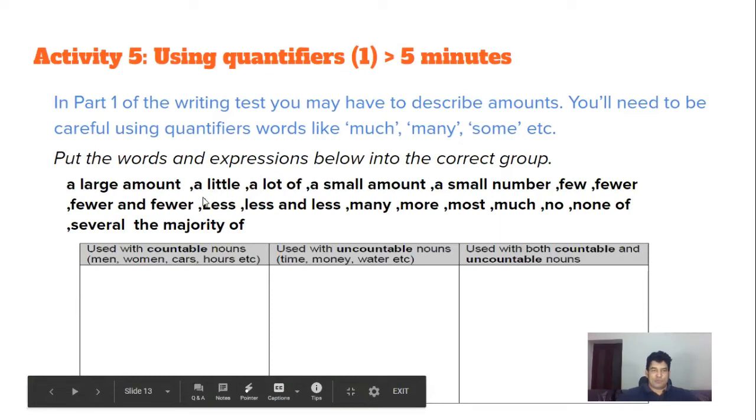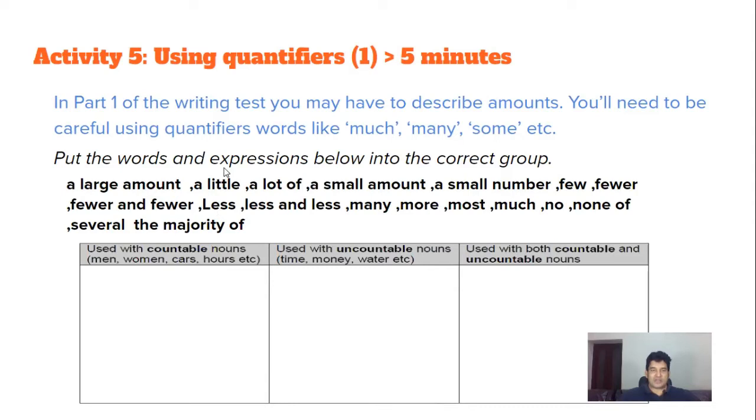A little. Can you say a little men, a little women, a little cars, a little hours? Or you can say a little time, a little money, a little water. Yes, a little should come over here. A lot of men, a lot of women, a lot of cars, a lot of hours. Now, a lot of time, a lot of money, a lot of water. Yes, you can use this in the table, used with both countable and uncountable.